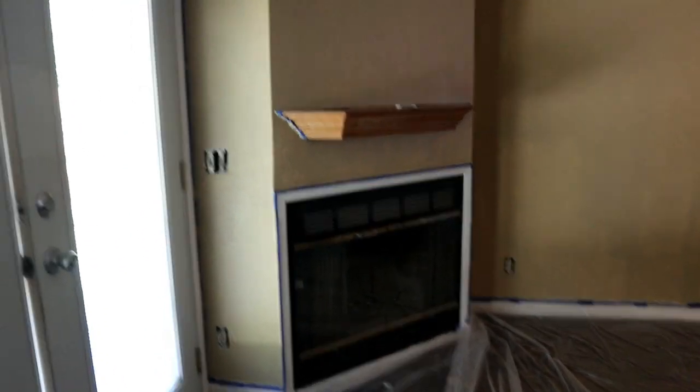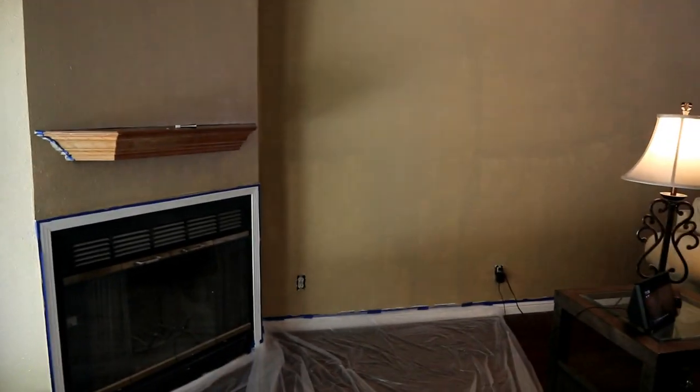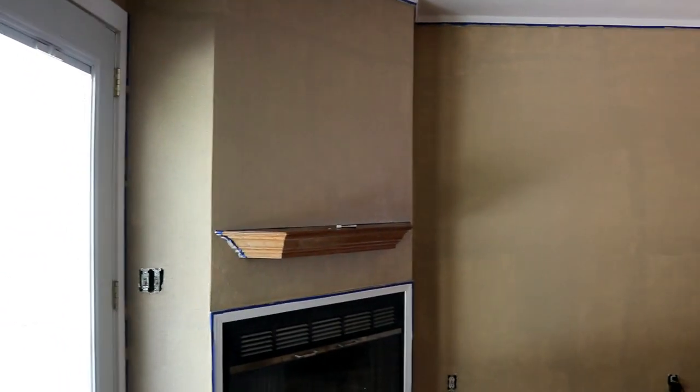I'm low energy today because I'm so tired from everything I did last night. Not used to doing all this work. Okay, so I'm gonna apply the second coat.